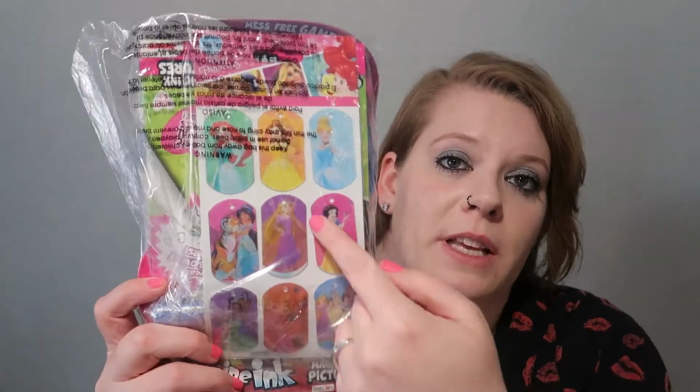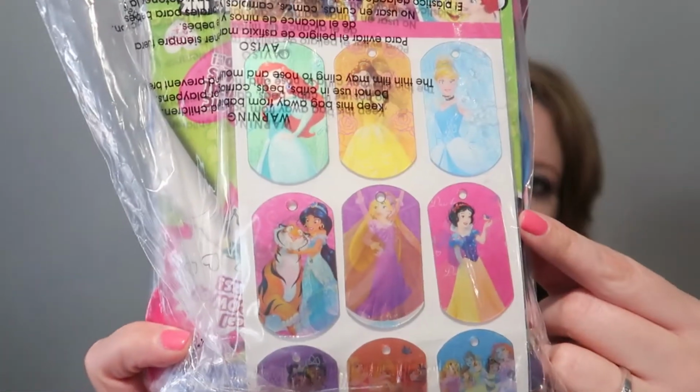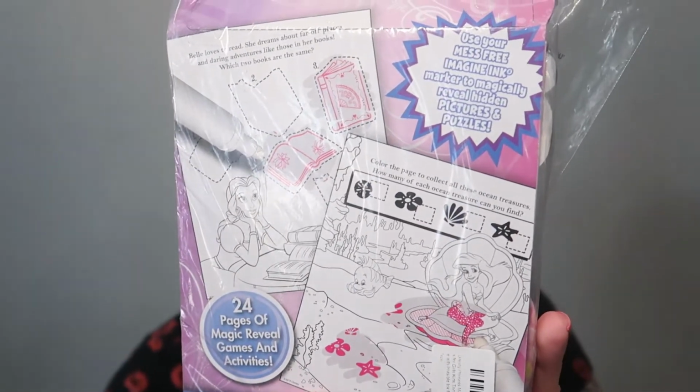And then Lacey has princesses. I can't quite see, hers isn't open, but these are the stickers. They look like dog tags almost. They're really cute, but again, just the mess-free coloring book, so that way the kids are not making extra messes in the vehicle. So I think that's everything that we got to entertain them.